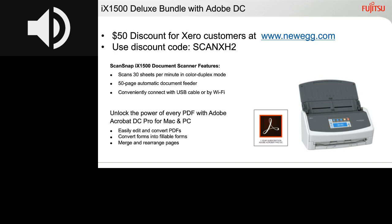And let's see what else we've got. So Malcolm, you also asked about the new features of the iX1500 versus the older model. As I mentioned earlier, you're going to get faster speeds, 25 pages per minute going up to 30 pages per minute. For everyone out there that doesn't have a ScanSnap yet, scanning speed is just the engine speed itself.